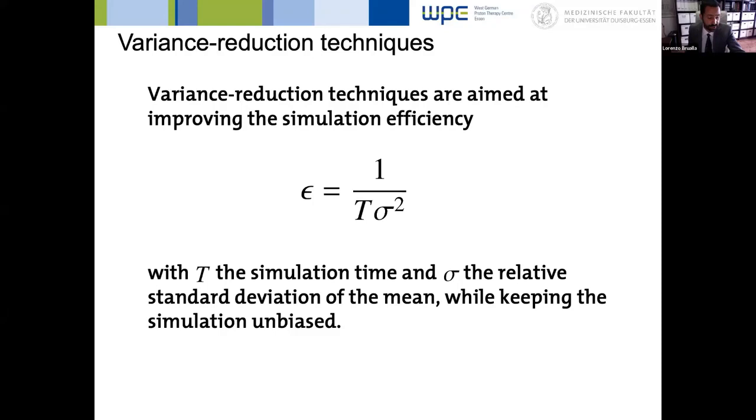Also, the field of variance reduction techniques is, let's say, maybe more an art than a science, because variance reduction techniques, if not properly applied, can produce either biased results or produce simulations that are less efficient than not applying the variance reduction techniques.